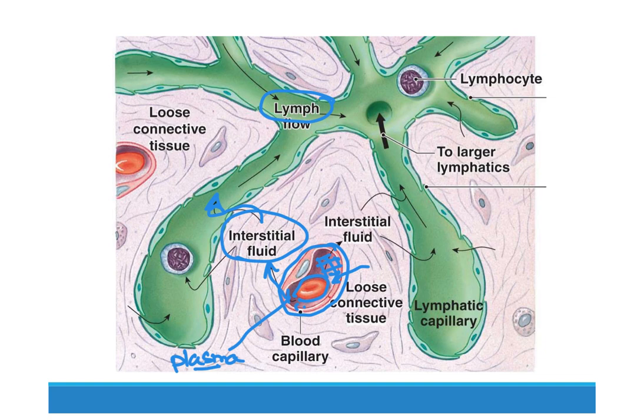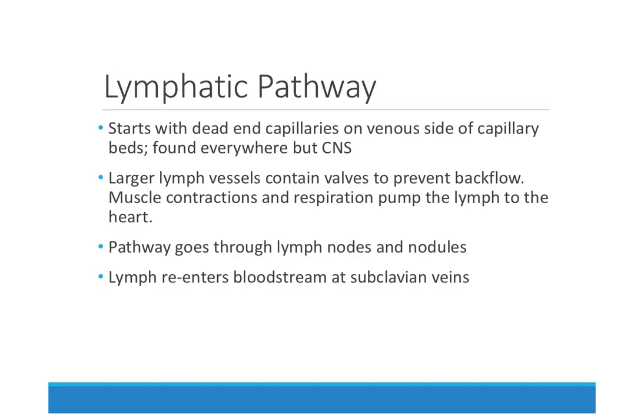And there's this constant movement of fluid out of your bloodstream, in between your cells, and then into your lymphatic vessels to be carried back to the bloodstream and dumped back in to maintain those plasma levels. So these lymphatic vessels create a pathway that starts with capillaries, and these are capillaries that have a dead end. It is not a circular system where things go around and around, but it just collects that interstitial fluid, which becomes lymph down in the capillary beds on the venous side, and then travels throughout your body back to put it back into your bloodstream.